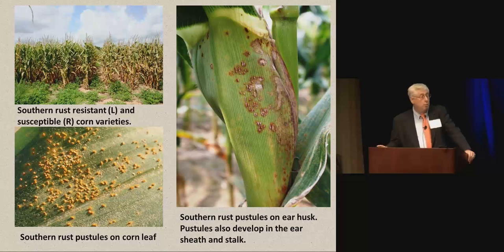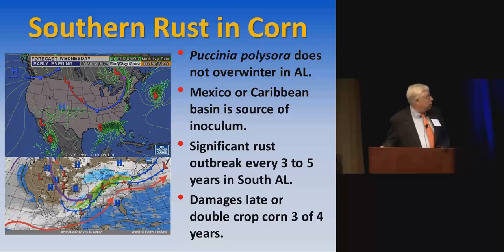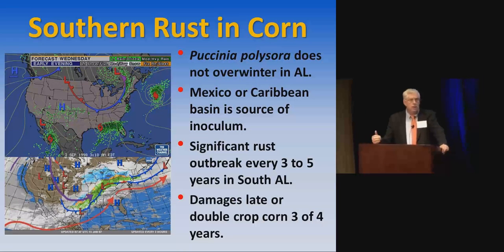We do have common rust on corn, and the pustules are a little bit different color. They show up a little earlier in the season, and the disease does not move nearly as quickly as southern rust does. Now, for one thing, the fungus doesn't overseason here. It's a Puccinia species. It comes in from either the Caribbean or from Mexico, probably Mexico.